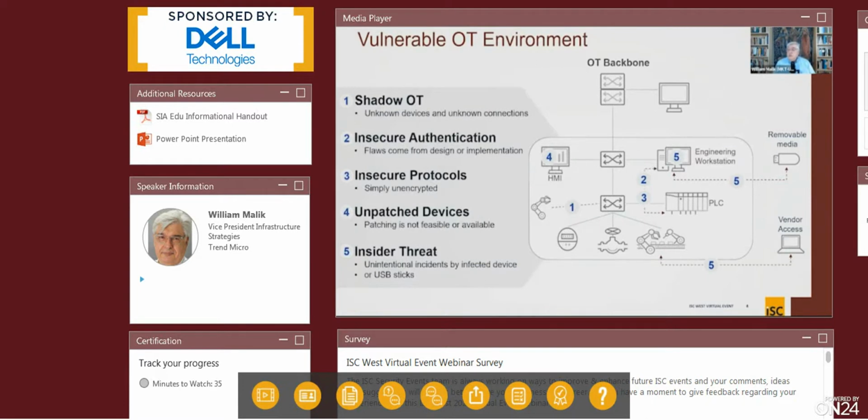Insecure authentication, those are simply devices that don't check to see who's asking them. This could be an unauthorized person getting to an engineering workstation. It could be an unauthorized program. It could be malware that gets loaded onto a station.